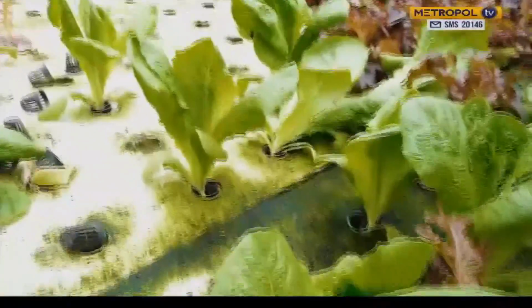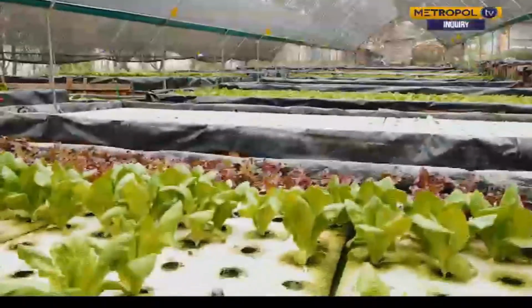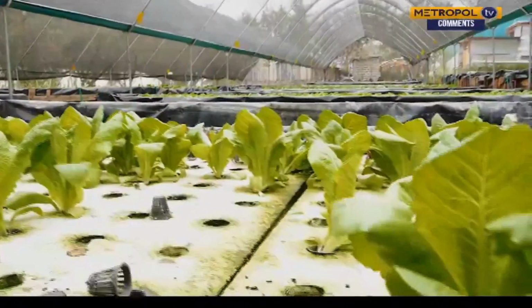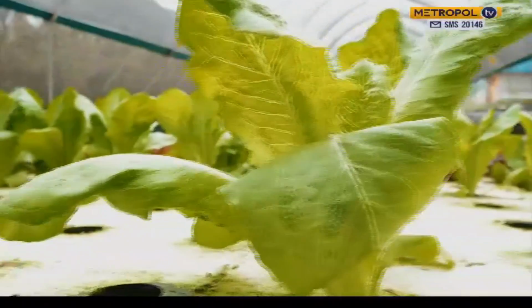Organic farming is an integrated method of farming that strives for sustainable production in agriculture. Organic farming avoids the use of synthetic fertilizers, pesticides, antibiotics, genetic modification, and growth hormones.